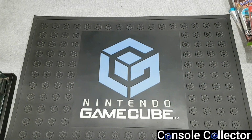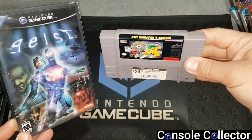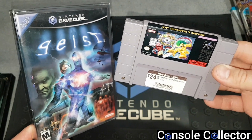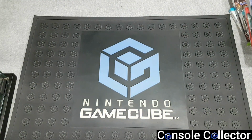All right, and that's it for the quick pickups. Definitely my favorite pickup of this round is going to be Geist, getting that back. And surprisingly, Mohawk and Headphone Jack. This thing's eluded me for a long time, so yeah, really happy to grab these two games. My favorites. All right, with that said, let the GameCube hunting continue.